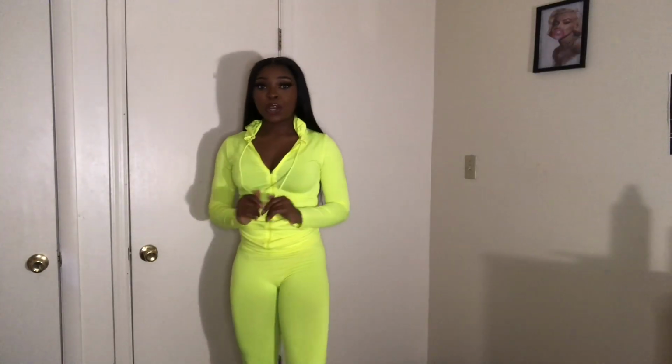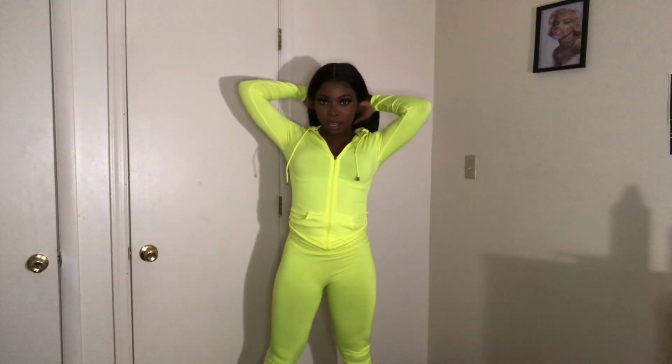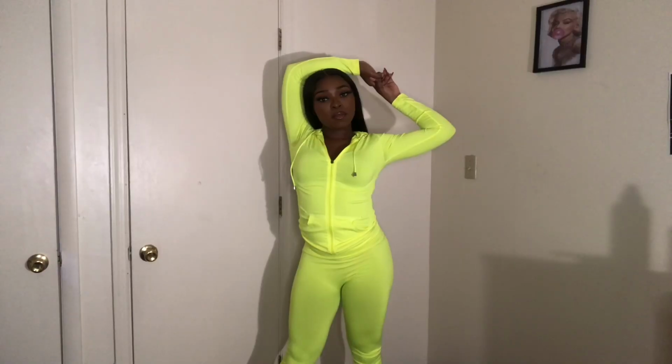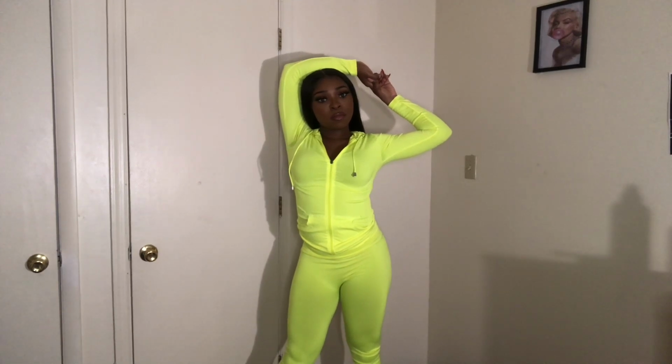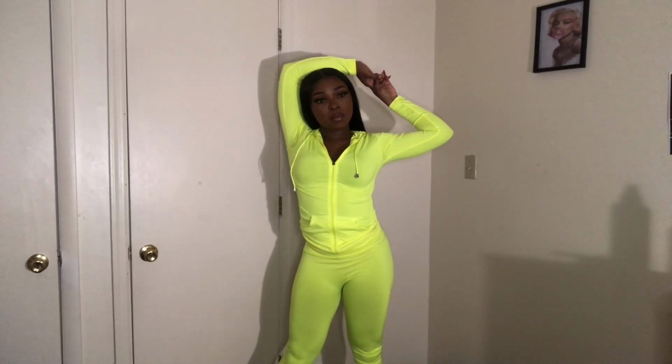Really breathable material for the summer, winter, all that good stuff. So. That looks so good on you. That's one thing I want to tell you. The outfit is beautiful. The stand that you're standing in right now is great.